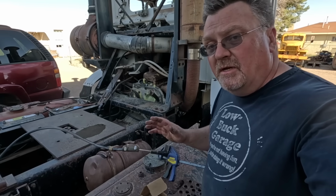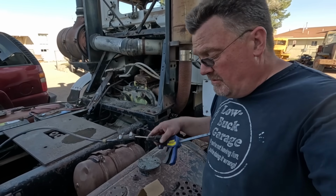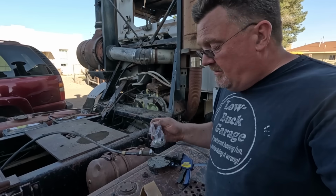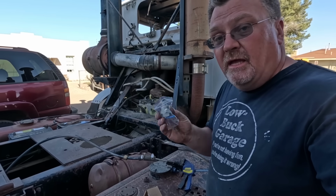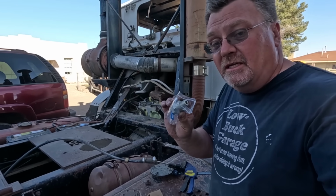So far I've been limited in my driving distance because the brakes are running off shop air. But now, I got a check valve. This is a piece that was missing to connect the air compressor to the rest of the system. I had to order it through O'Reilly's. Took a couple days to get here, but I finally have it in hand.